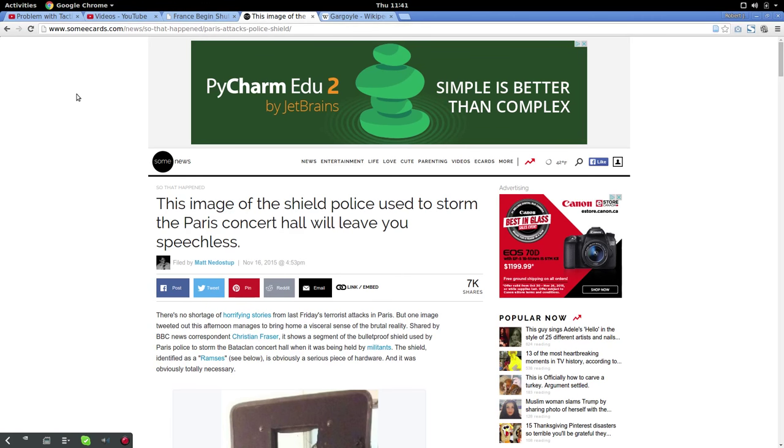And another user mentioned that he had worked for police in the past, and it was very possible that on a quick call to arms, they weren't able to get the appropriate shield that they would need, because the one that they were using was most likely a blast shield. Well, regardless, I do agree with the person.